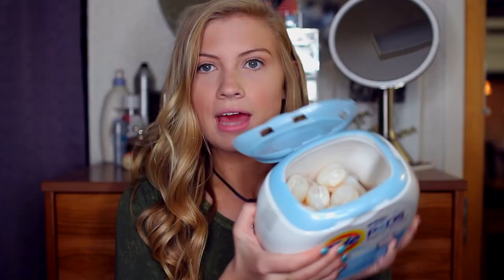This just makes it so much easier, and they last you a really long time. They're super easy and convenient and make laundry not so stressful. So definitely recommend getting some sort of pod detergent. It doesn't have to be Tide, but any kind of little thing you pop in. It's just so much easier.